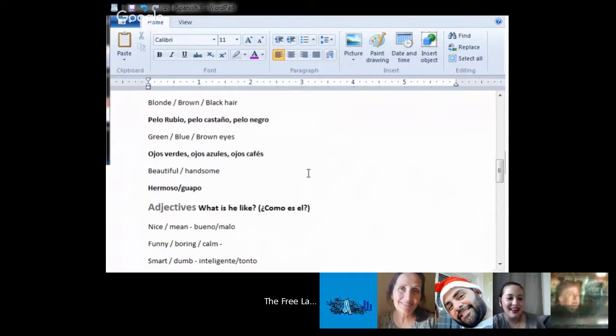Here. Have some cheese. Okay, so beautiful is hermoso or hermosa. You can change the O, whether it's feminine or masculine. Or guapo, for beautiful, handsome. Hermosa, hermoso, guapo, guapa. We can say these all together maybe because they're not too hard. Hermoso? Hermoso, good. Hermoso, muy bien. Jamie, acá, go ahead. Hermoso. Good.